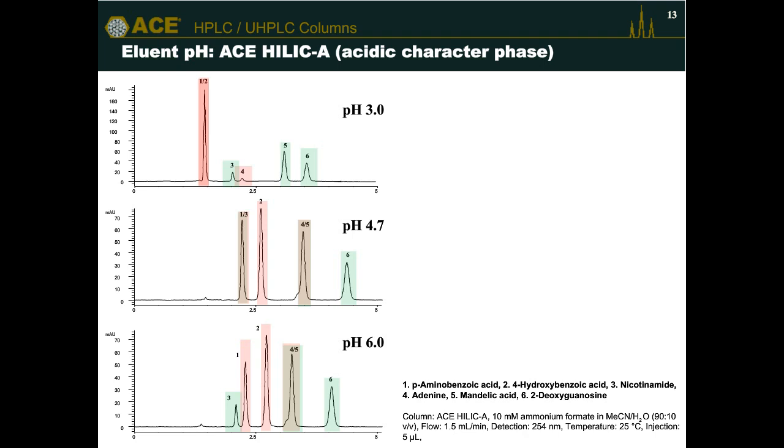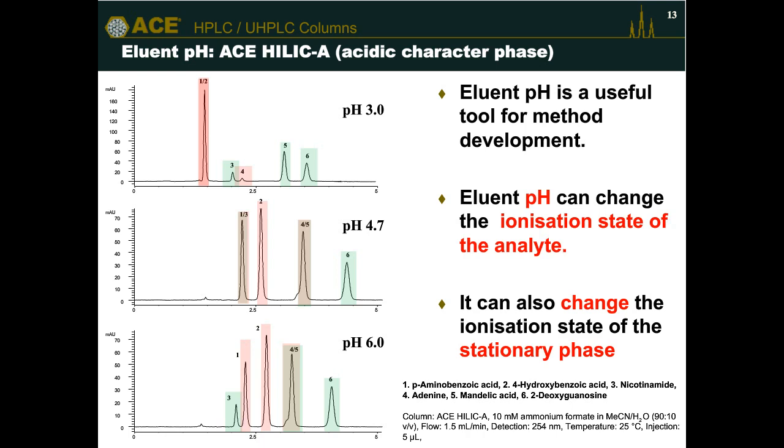But at 3 different pHs: 3, 4.7 and 6. And you can see clearly from the chromatographic profiles that we get differences in retention and elution order of these compounds depending on the pH. So pH is a very useful method development tool. The reason is because the pH is influencing not only the ionization state of the analyte, but also of the stationary phase as well. Now, of course, if all these compounds were polar neutrals, then pH is likely to have little or possibly no effect.